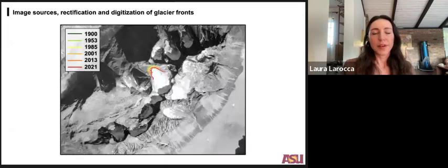So the glacier fronts in the 20th century historical imagery and in the satellite imagery were manually digitized as polylines at the transition from ablated ice to bare bedrock, and the Little Ice Age maximum extents were digitized using that high resolution 2-meter orthophotograph. So this figure shows the front retreat of an example glacier in southern Greenland between 1900 and 2021.